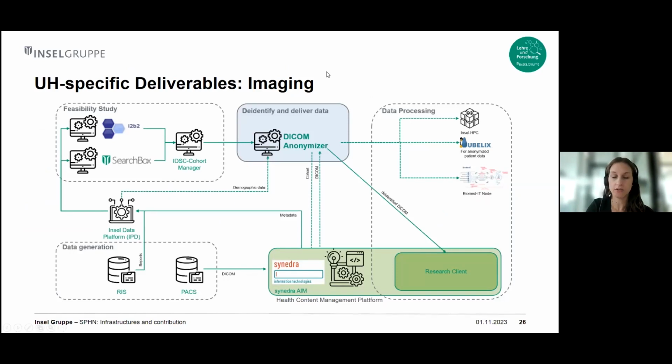Here you see our newest development, the DICOM anonymizer. The DICOM anonymizer sends a cohort list to our health content management platform from Synedra and gets the DICOM files back, de-identifies the header of the DICOM files, or even makes some cutouts on the images if necessary. And we send them to a specific research client where the researcher can then access those DICOM files and link them with the structured data also handed over from the IDSC.